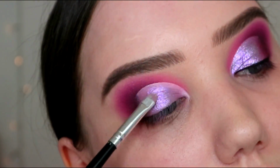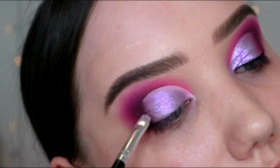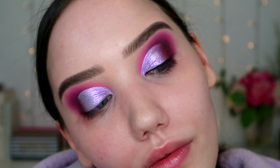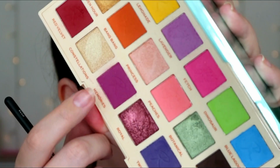This is so beautiful. I really need to stick with one layer of these liquid products because my eyes are so creasy, but I do put 2 layers on. So that is what that looks like. I mean, how beautiful is that? It is so gorgeous. I mean, it's insane.